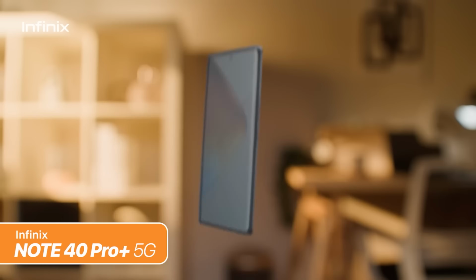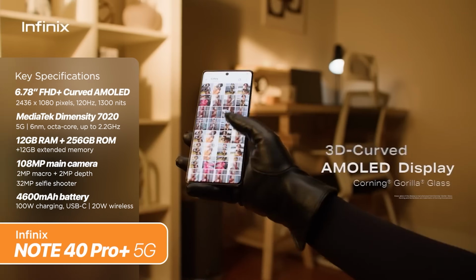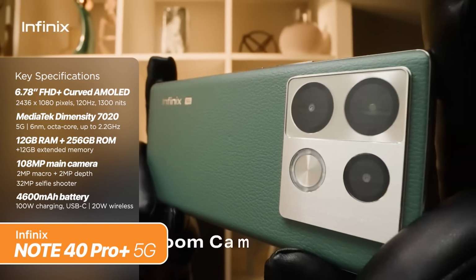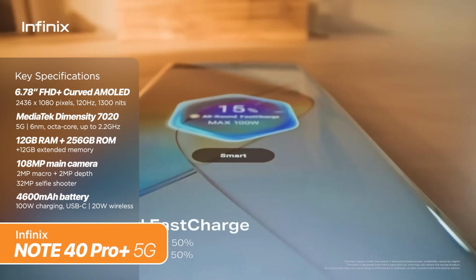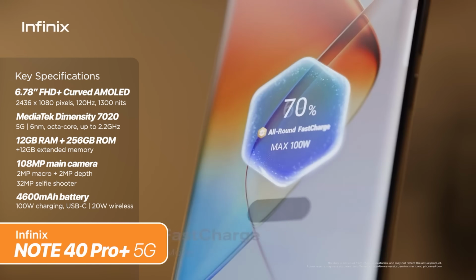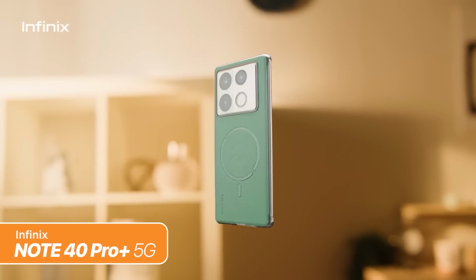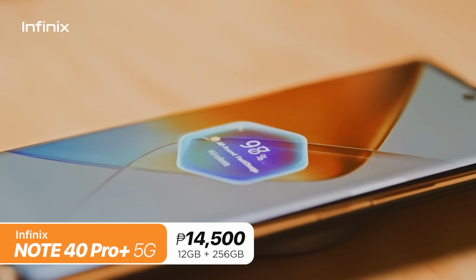Interestingly, it scored lower on Antutu, reaching around 450,000 points. At the rear, it features a triple camera system headlined by a 108MP main shooter with optical image stabilization and 3x lossless zoom. It's complemented with a macro and depth sensor, both having 2MP counts. The Infinix Note 40 Pro Plus 5G is currently priced at around 14,500 pesos.